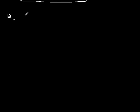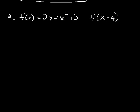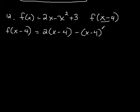Trying to speed do this. f of x equals 2x minus x squared plus 3. This is a tricky problem, I admit. f of x minus 4. So most of you did pretty good. You put x minus 4 in for all the x's. So we get f of x minus 4 equals 2 times x minus 4 minus x minus 4 squared plus 3. Okay, you did that.